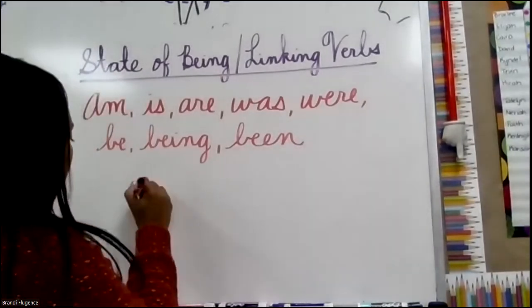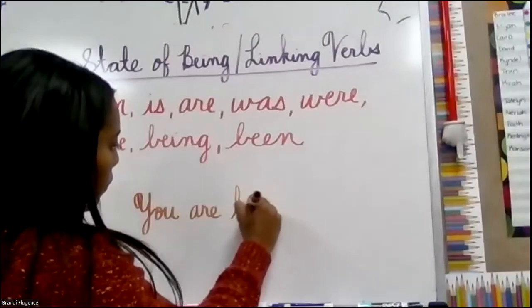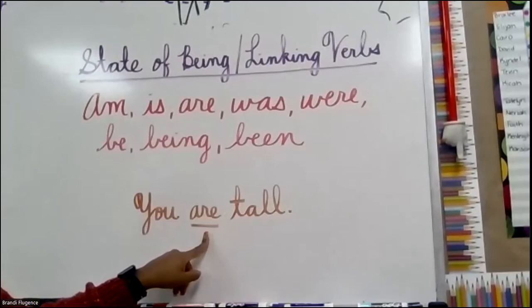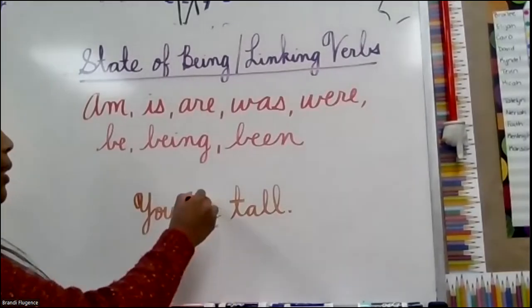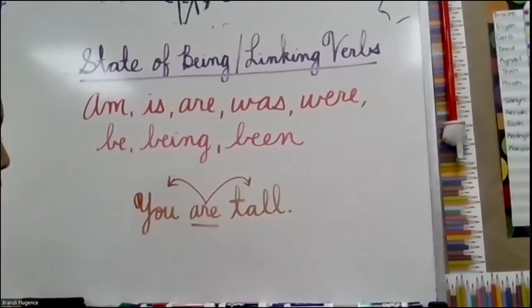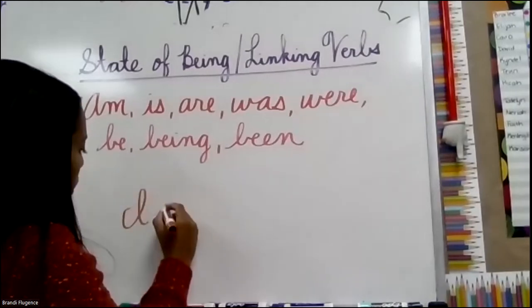Okay, let's do another one. Okay, let's look at this one. We have you are tall. Are is our verb here. Is are going to be state of being or is are linking in this sentence? Which one would it be? State of being are or linking are? It's a linking are because it's linking you to tall. It's a linking verb. See that? That's a linking verb. You are small. You are too small. Okay, next one. You are nice.